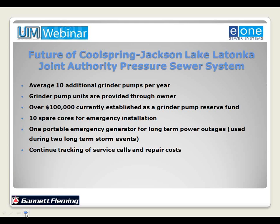The authority maintains 10 spare cores for emergency installation for those grinder pump service calls that cannot be determined in the field. The problem is, a new grinder pump can be installed while the diagnostics are being done back at the sewage treatment plant on the grinder pump that was pulled.